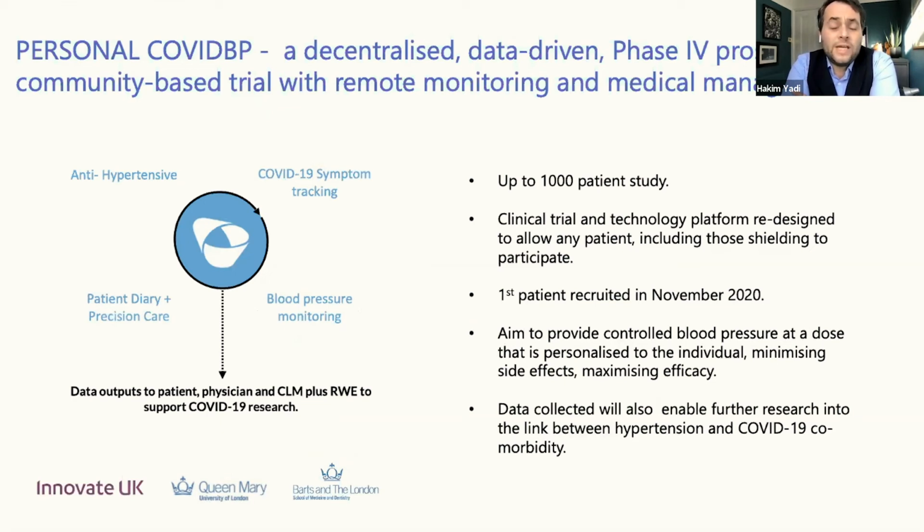We've been able to redesign this clinical trial so that patients who are currently shielding can enlist, and we're recruiting up to 1,000 patients over the next few months. And we've also incorporated the ability to monitor COVID-19 symptoms. It's been shown that there's a comorbidity between COVID-19 and patients with high blood pressure. But ultimately, what we're aiming to do is to provide real-world, patient-driven insights to personalize their therapy regimen. And to do that through a clinical trial setting, which allows us to then take a new type of product to the market, one that puts patients in charge of their care.